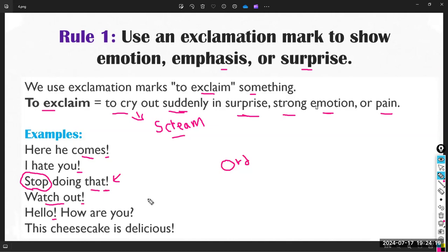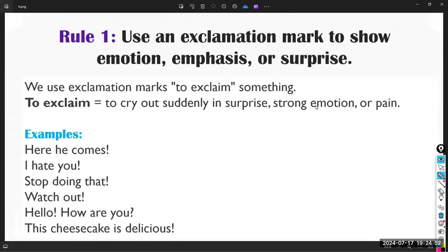We did them yesterday. Now we have another option in using the interjections, because I told you that if you want to use the interjections, you have to use a comma after them. Notice that if the interjections are said suddenly or loudly, I have to use exclamation marks. For example, oops! or ew! or wow, that's amazing! This is surprising information. The final example is saying, this cheesecake is delicious! with an exclamation mark.